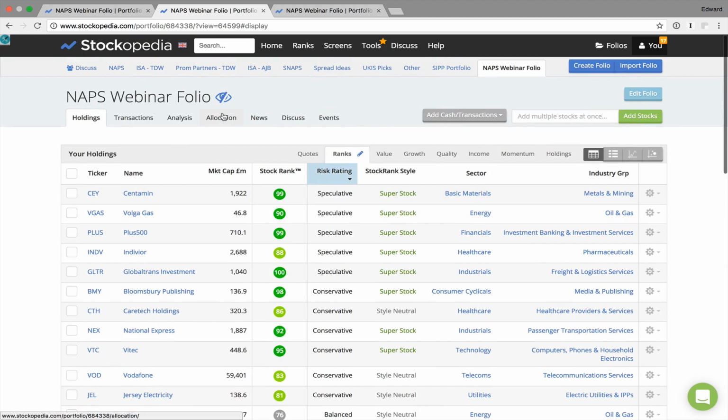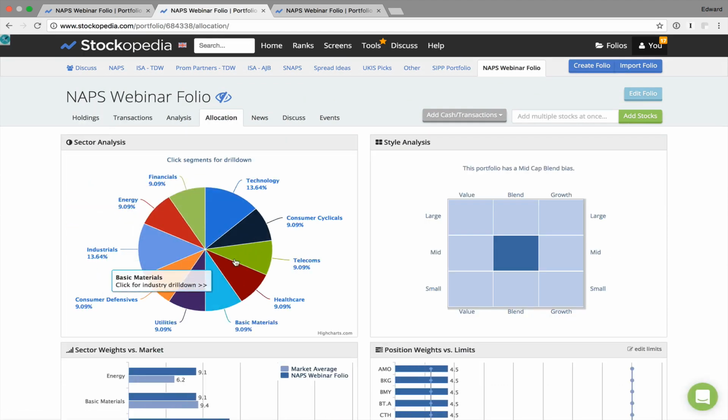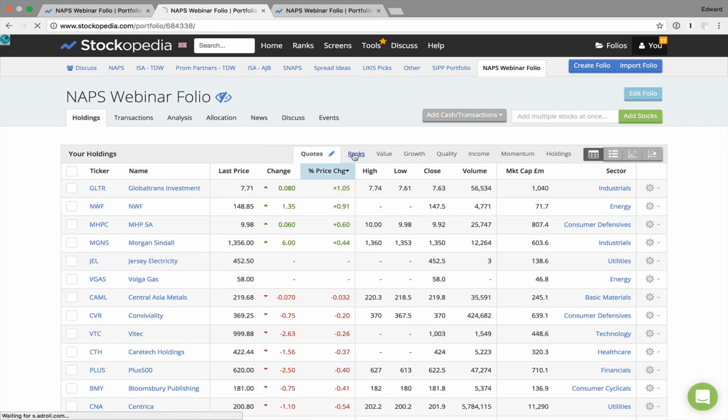And if you click on this allocation tab, you can actually then go and see your sector diversification here spread across all the different sectors. I'm actually going to be improving this allocation tab very shortly to include the spread across risk ratings and across style ratings. So this will actually be something that you can use consciously to craft that portfolio.